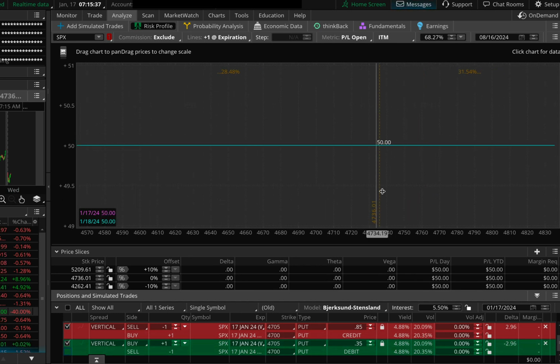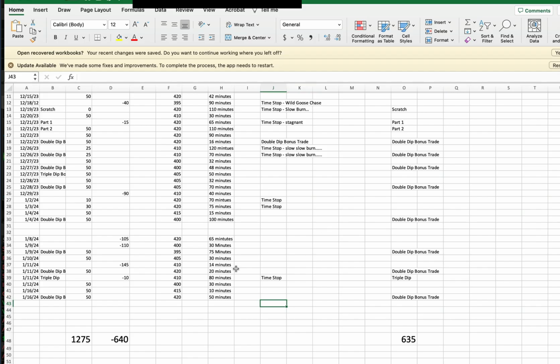And that's it. So let's pull out the old Excel sheet. There we go. So today's 1/17/24. We made $50. 415 was at risk. 35 minutes. And that's it. So there's our new totals. And we shall see if we get another one today.